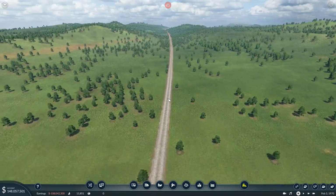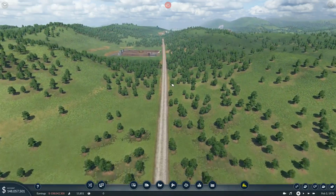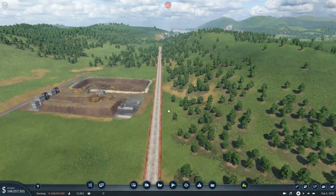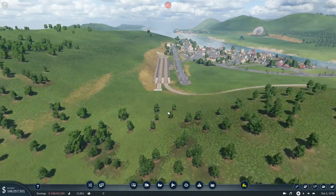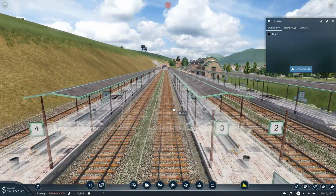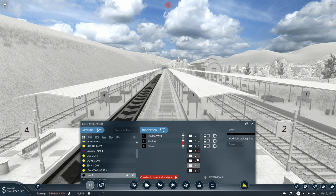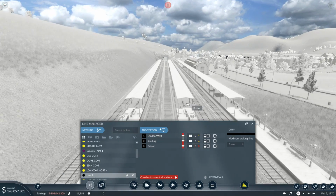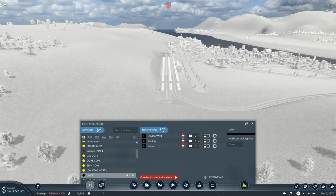Probably areas where I tried to join up large sections of track but couldn't actually see the end of the track. So that is all good. Wait, so you can't go in on 3 here? Wait, something is odd. Something is awry. That is platform 3, right? Yes.